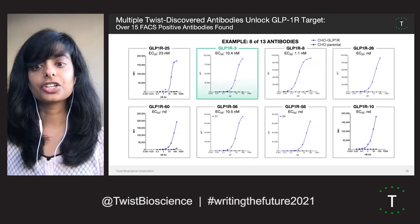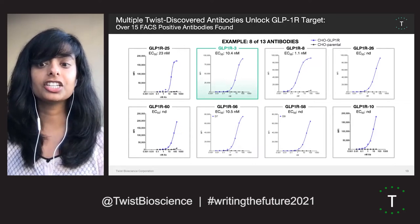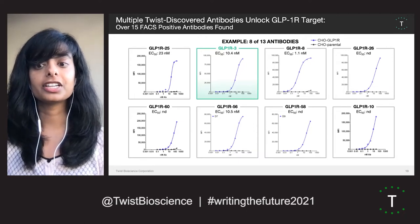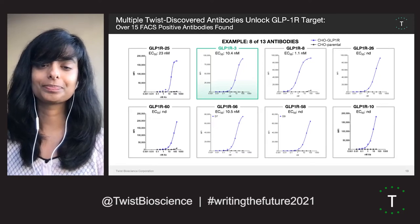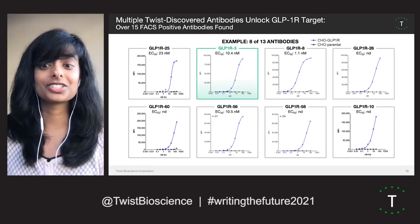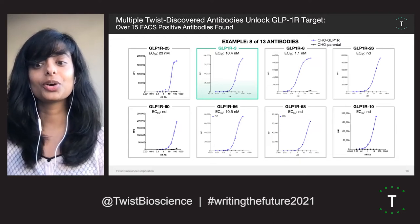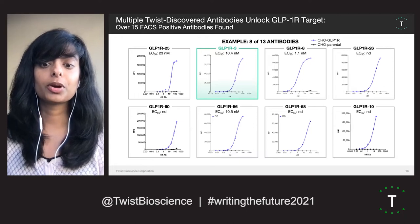The binding of these 13 hits was then further evaluated by 8-point titrations of each IgG clone starting from 200 nanomolar. Here we show the FACS titration for 8 of those antibodies, and the cell binding affinities were determined to be in the single digit to double digit nanomolar range. The average CHO parental cell background binding by all of the IgG clones is shown as a black line and is minimal compared to the specific binding to GLP-1R expressing cells as shown in blue.